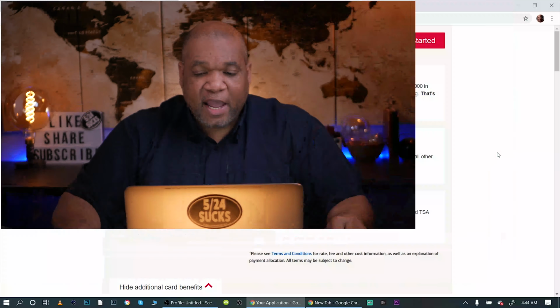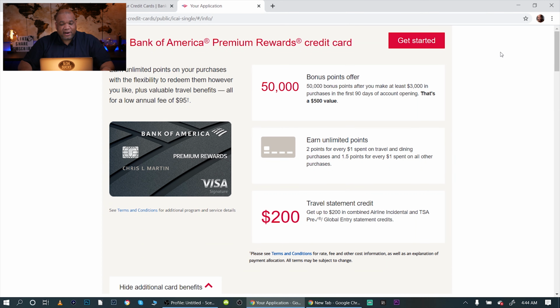Okay, so Bank of America has a card, so we want to look at this card. And this is a pretty good card. Just looking at the real quick overview that I did, I think this is a good card to consider, especially if you have a Bank of America account.